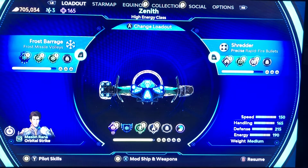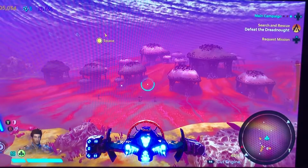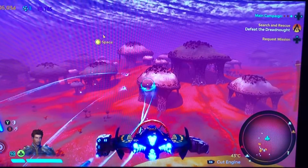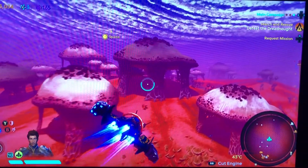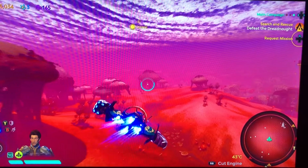Can you beat the game with these two ships or these two weapons? I believe that you can. As you can see, there's my ice and then my machine gun. But yeah, definitely worth a buck. And I've heard they've had other games in the past, so I'm going to be on the lookout at the Dollar Tree for picking up some games in the future.